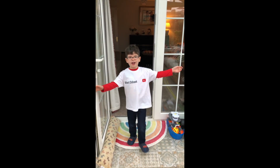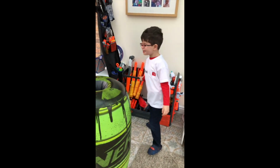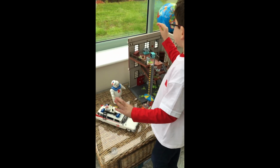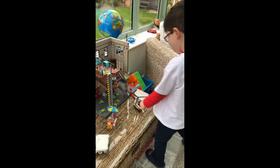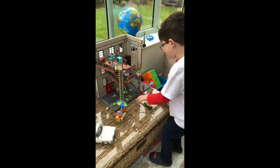This is my toy room. I'm really excited to show you. This is my Nerf guns. This is my Lego. And this is my Ghostbusters set. I have the car. I have the hot dog area. And I have, there's been hide the capture. For those, wee, wee, wee.